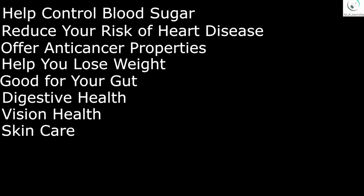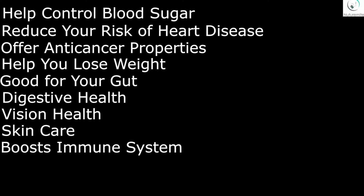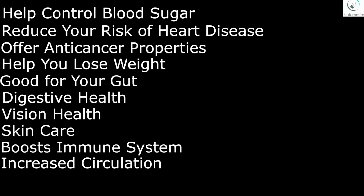Skin care. Taro roots contain lots of vitamins like vitamin A and vitamin E, which promote healthy skin by healing wounds faster, bringing the glow to the skin, reducing skin conditions, and boosting cellular health. Boost immune system. Taro roots contain vitamin C, which helps to boost our immune system. It helps to promote the formation of WBC and prevents the development of many diseases.